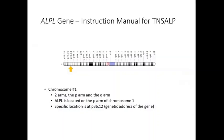So if you do a Google search and you're trying to learn about the ALPL gene, you might come across a picture like this. And essentially this is just telling you where exactly on chromosome number 1 that ALPL gene is, because it's not the only gene on that chromosome. There are a number of other genes, but this is specifically where the ALPL gene lives on chromosome number 1.